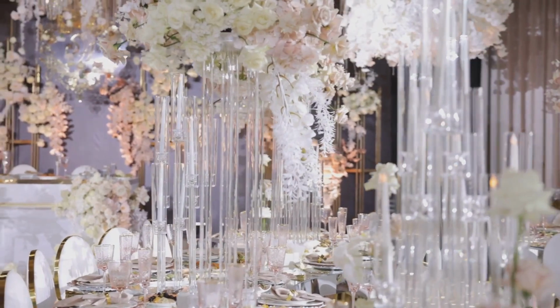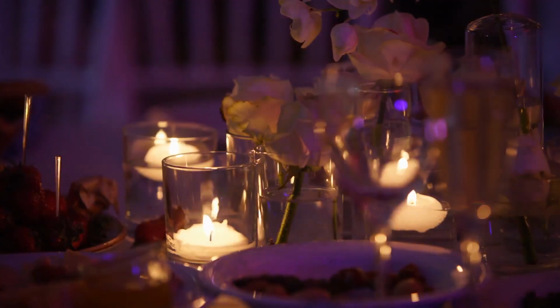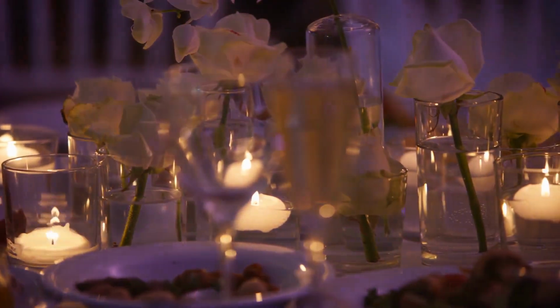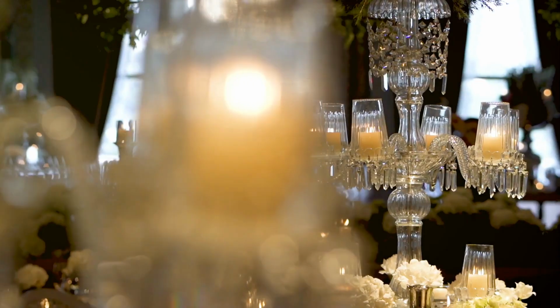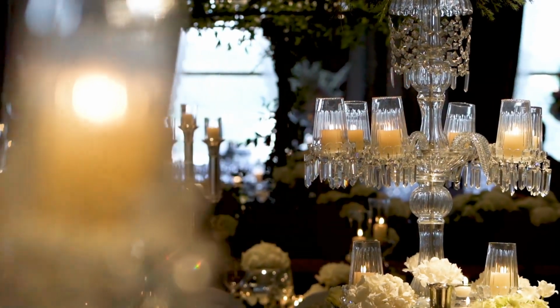the entire event. Imagine a table with a simple centerpiece. It's nice, right? Now imagine that same table with a centerpiece that truly reflects your wedding theme and personal style. The difference is night and day. It's that extra sparkle that turns an ordinary table into a breathtaking sight.